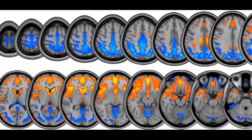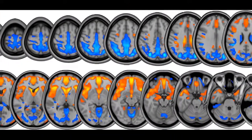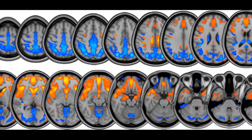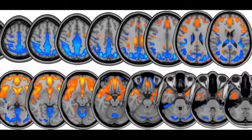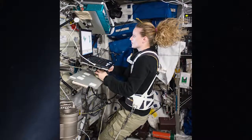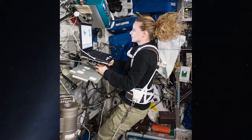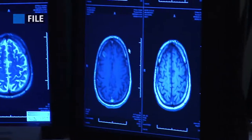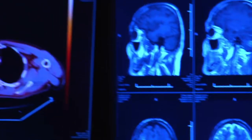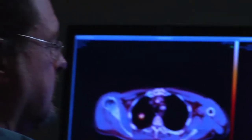The Neuromapping investigation uses brain scans to assess any changes in structure or function of the brain that occur after spending months on the space station. The investigation measures just how long it takes for the brain and body to recover from possible changes. Previous research and personal accounts from astronauts suggest movement control and cognition can be affected while in microgravity.